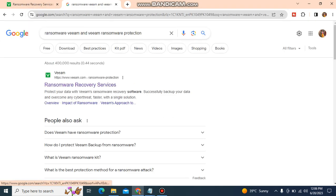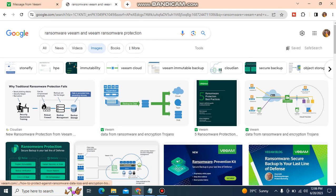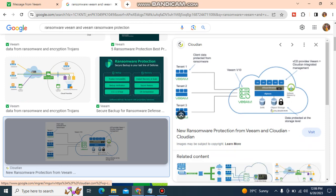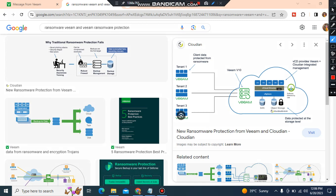You can go to the images and check out the charts. Here is the chart about the evolution of attacks. Ransomware has pushed people who have not traditionally been thought of as part of security to the center of the ransomware and recovery operations.